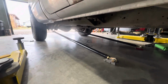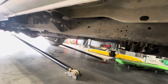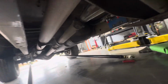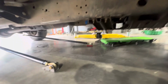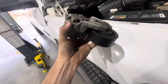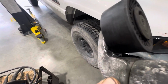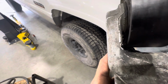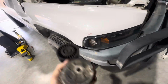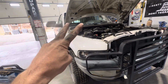Getting the traction bars mocked up, got them cleaned up on the frame there. I'm gonna weld it because it's boxed in, so I can't use the bolts. So I'm gonna get those welded in real quick. I heard some funny noises. And my tensioner's gone bad. My belt's been hitting the tensioner, so you can kind of see it not straight, but waiting on one of those. And then hopefully just get this thing out and driving.